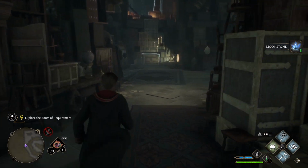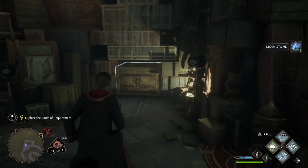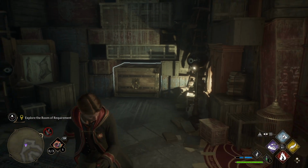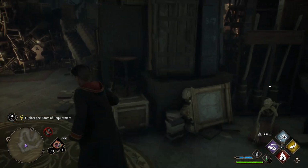Evanesco. I get Moonstone for disappearing things? That seems a little bit vicious. Right, okay, this was a pull it back and move it about job, so that I can get up to places. So I'll be able to jump on that and get up there.